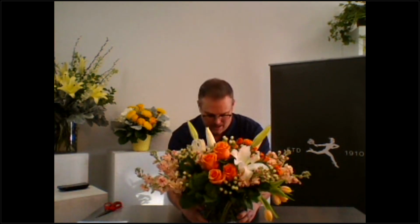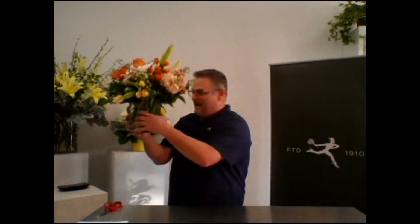Absolutely love this palette. If you're not doing the corals and peaches, you need to. It's a very popular color, and I love it. Oh my gosh, I love it. And it's so different. It's not the pinks and purples. That's one of the reasons why I love it. Don't you love this container? Absolutely.